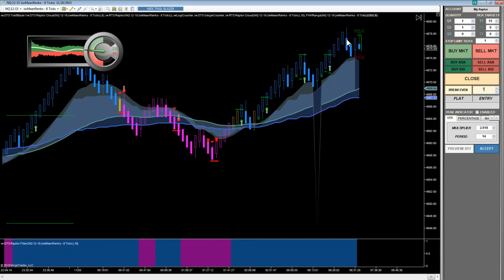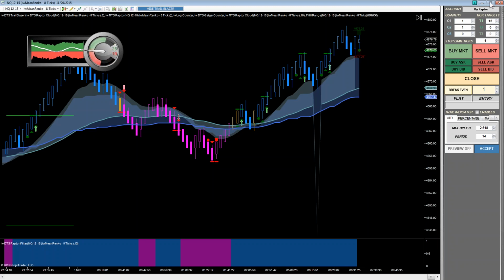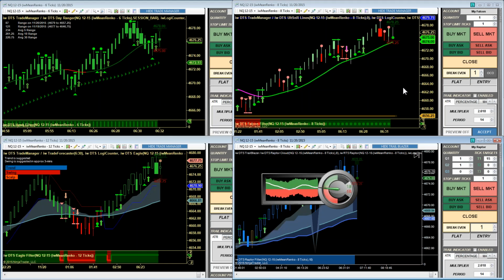And here on our Raptor, we're actually setting up a little itty-bitty test of the extreme. We may get a soft edge sell here, and maybe that will be enough to push the market back somewhere here near the hard edge. Like I said, it's still early. The market just opened. I'm going to give them a few minutes to sort themselves out.